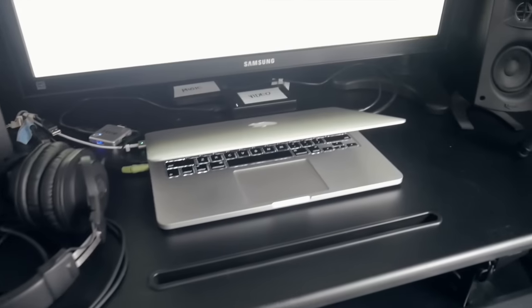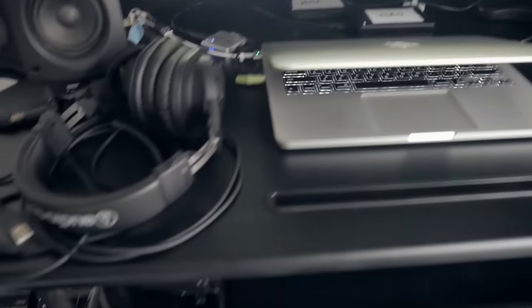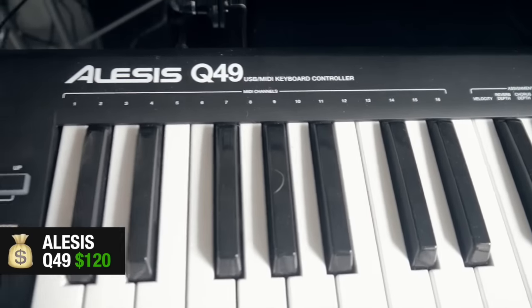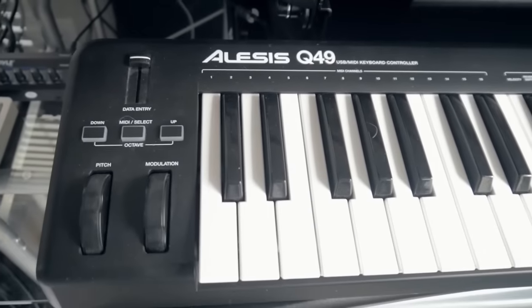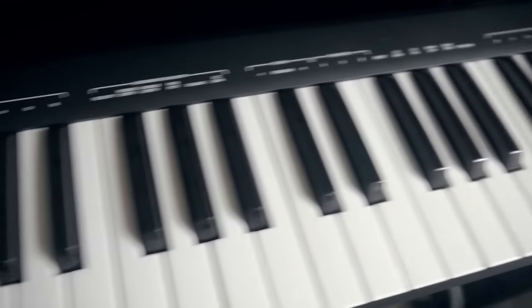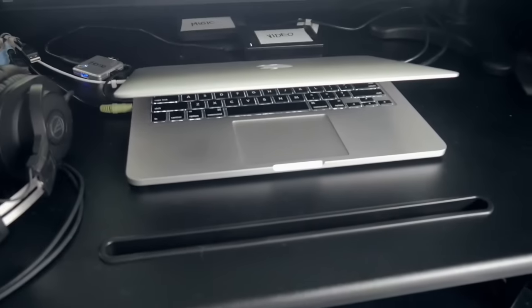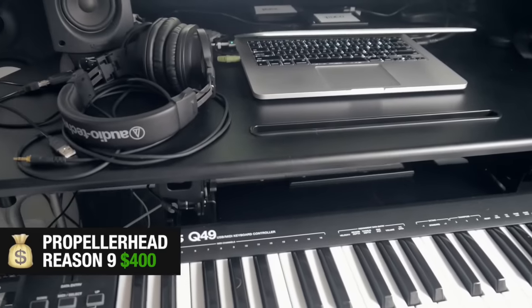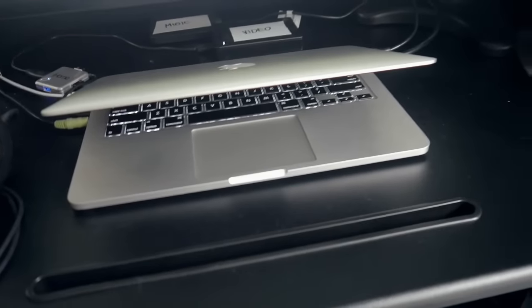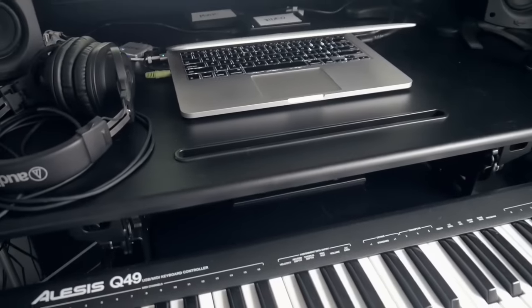Now when I actually make my beats, as far as hardware, all I really use is my Alesis Q49 MIDI controller, and this does the job. It gets the job done for me. Don't really need much more else than this. And for my DAW, I'm using Reason 9. I love Reason. I've been a long time Reason user, been using it for probably the last 5 to 7 years.